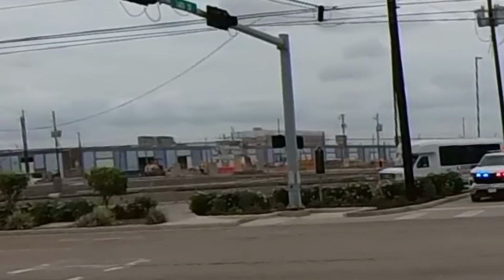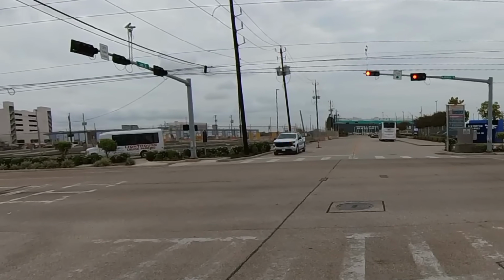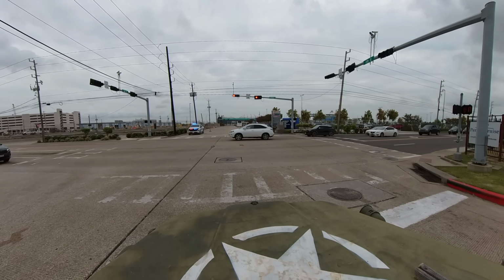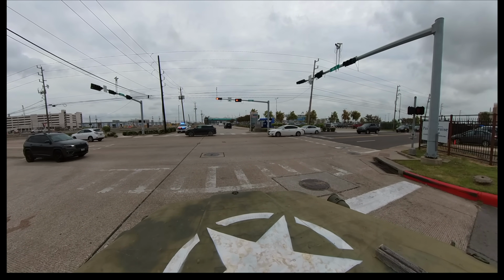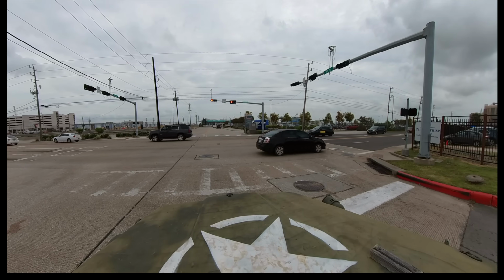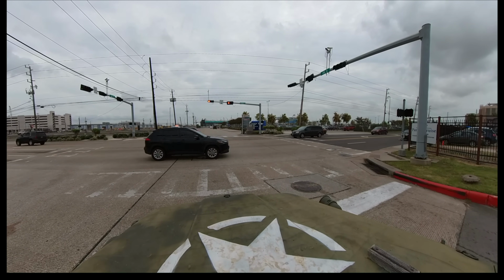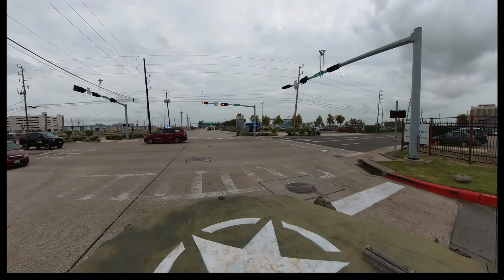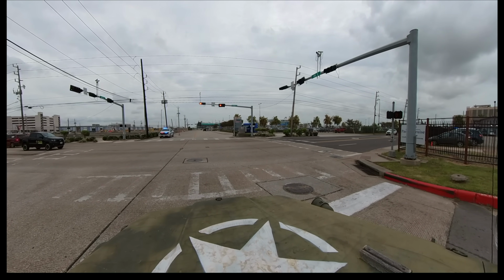The blue and white building is the building that, or I believe it's the building that is going to become the entryway to the Battleship Texas. It's fairly large. It's extremely large, as a matter of fact. So I don't know if it's going to be all for the Battleship Texas. Hopefully it will be, and hopefully they'll put together quite a museum inside there as well.